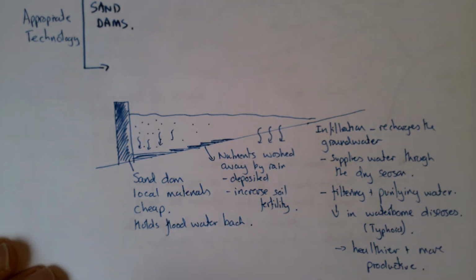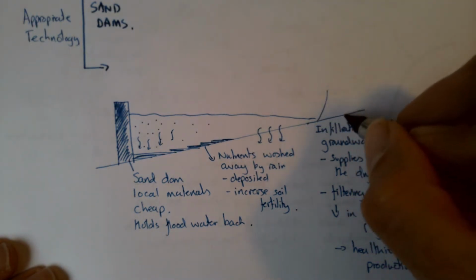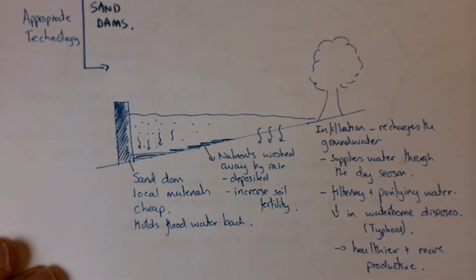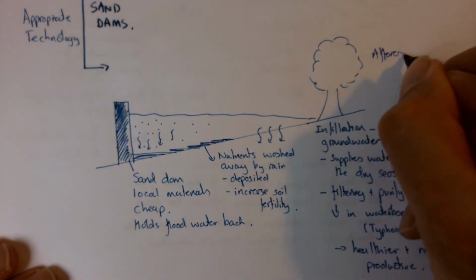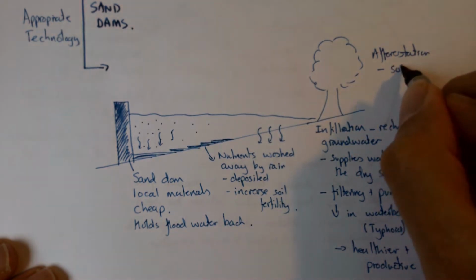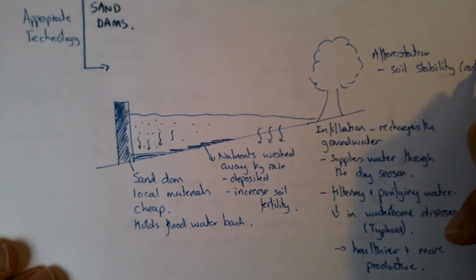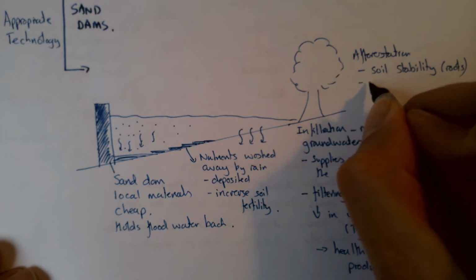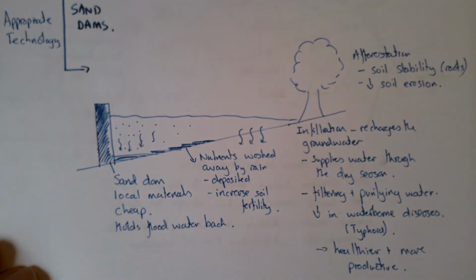Now, in addition to these sand dams, people have been trained and encouraged to plant trees. The benefit of these trees is that they provide, so we can say afforestation, which is the planting of trees, and they provide soil stability with their roots. Going off screen slightly, and therefore reduce soil erosion. Lovely trees, we love trees.